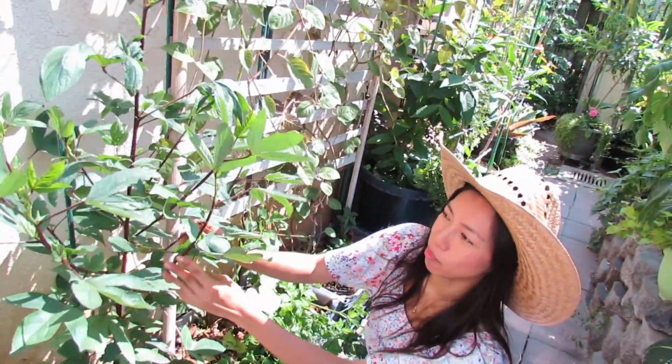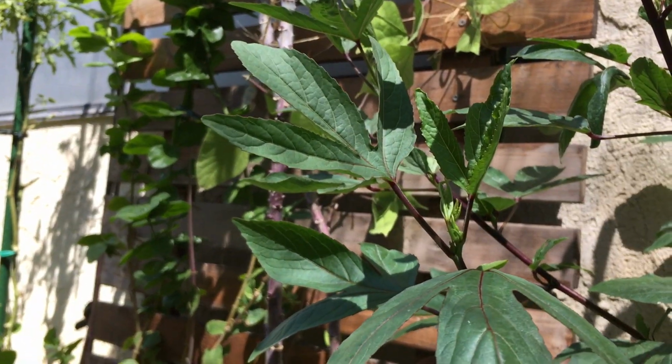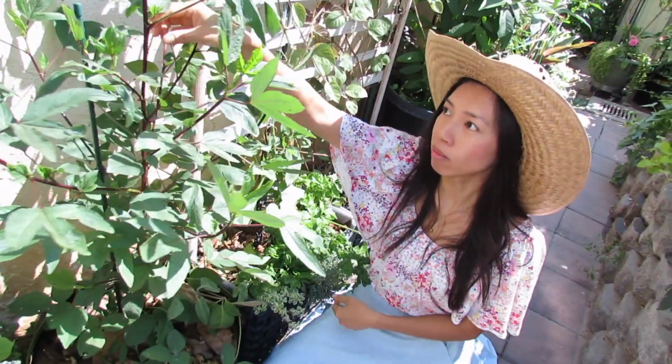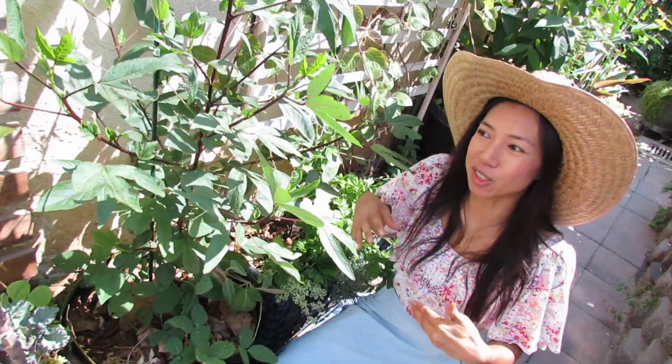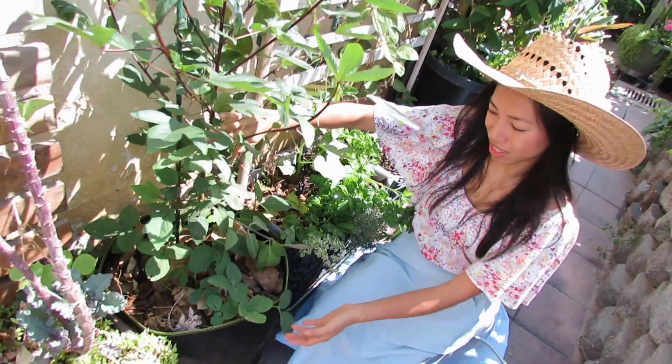Really love these deep red stems. And as the days keep getting shorter, they're going to start producing these buds. Eventually when these buds develop, or after they flower, they're going to plump up, and I can do another video to show you guys how I harvest them. So I'm really excited about this thing.